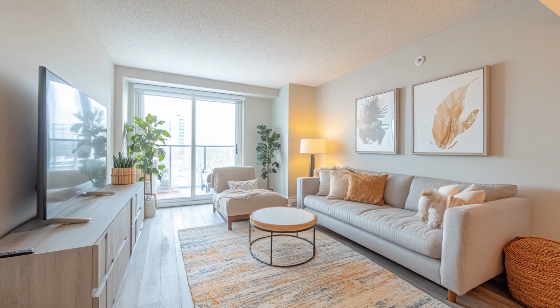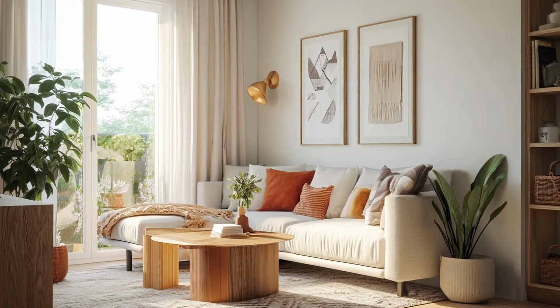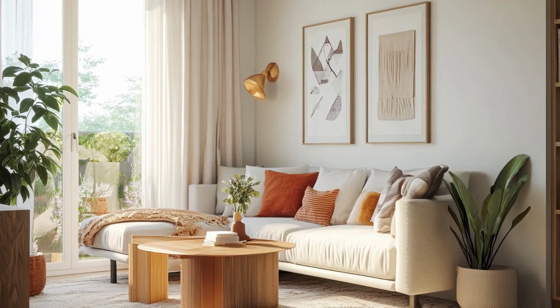Today, we'll be diving into some small apartment decorating tips for every style, so whether you're a minimalist, bohemian, or modern enthusiast, there's something for everyone.